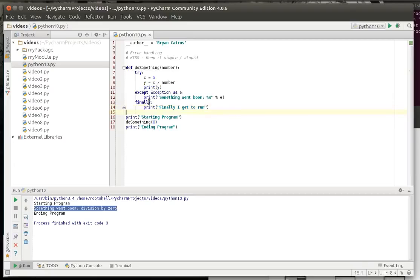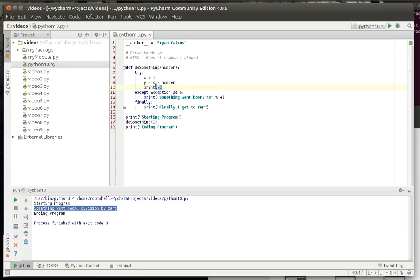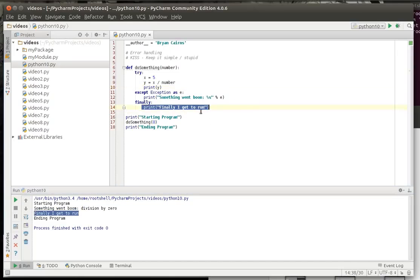Finally will always execute regardless of what happens up here. Notice how Y never prints because we had a division by zero error, but if we run this, you'll see finally gets to run. So even though there was an error, finally will run.